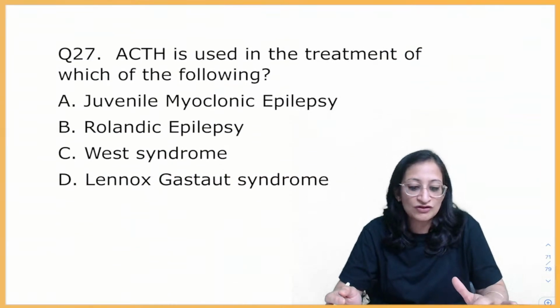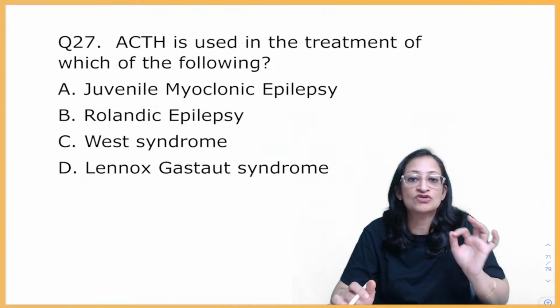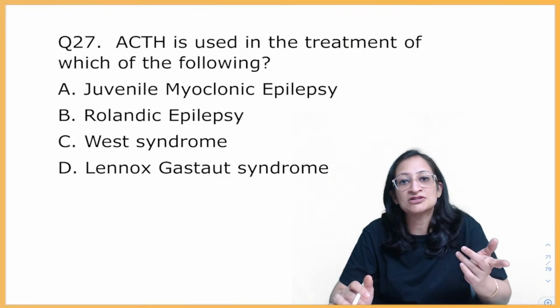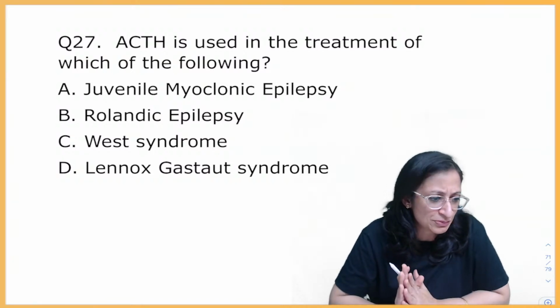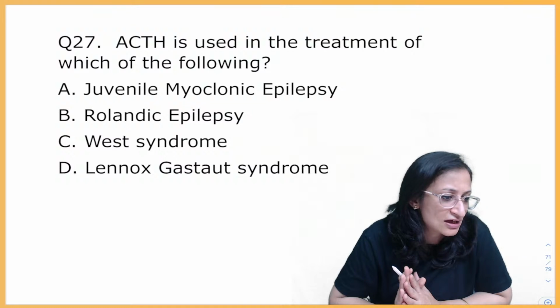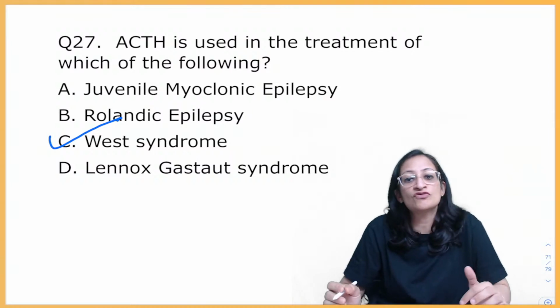Okay. Moving ahead, ACTH, adrenocorticotropic hormone, is used in the treatment of which of the following? Is it juvenile myoclonic epilepsy? Is it Rolandic epilepsy? You know what is Rolandic epilepsy? Benign epilepsy with centrotemporal spikes. West syndrome or Lennox-Gastaut syndrome? Yes, this is a simple one relatively. So Brahma, Himanshi, Bhupendra, yes. Nigar, Aarti, very good. Shiana, so all of you are right. So ACTH is used in the treatment of West syndrome.